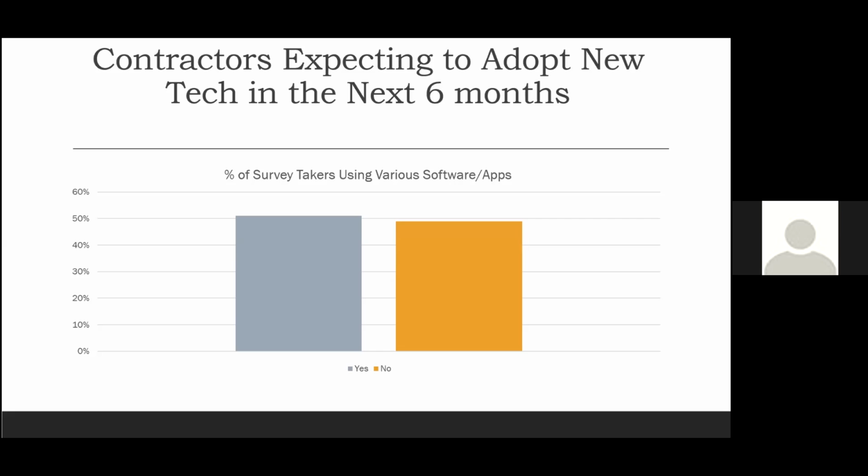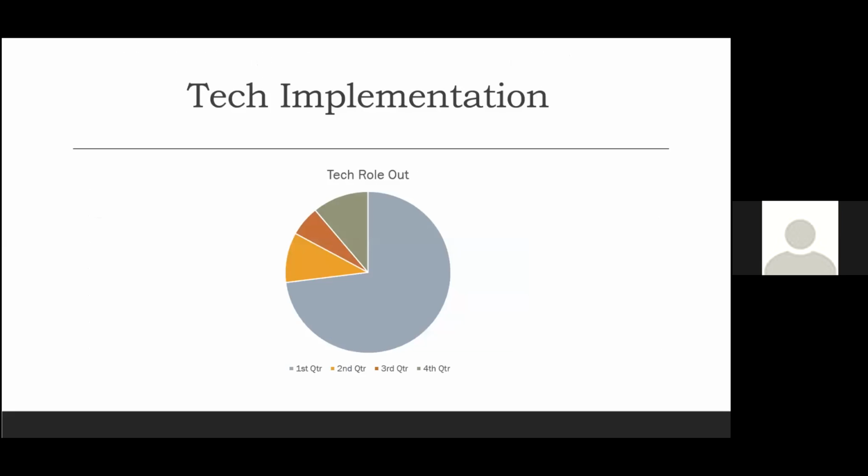The next question we asked was when people were looking to do tech implementation. This isn't a big surprise because obviously the market slows down in the winter, and that really opens up opportunities for people to do any kind of new systems integration. But we saw almost 75% of people, if they are doing any kind of tech rollout for their company, doing it in either January, February, or March. So one thing we've learned here is that technology is definitely becoming a really big opportunity for contractors to streamline their business.